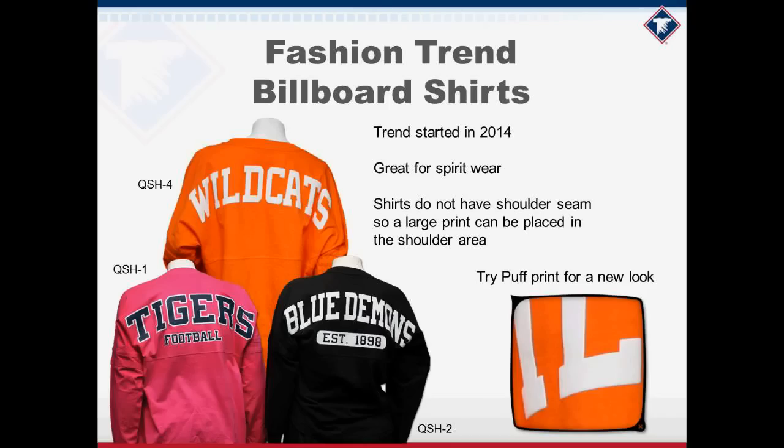They are fantastic for spirit wear. You'll notice right off the bat that the shirt itself looks a little weird. The seams aren't where they're supposed to be. Normally you'd have some kind of shoulder seam, but the shirt's not made that way. These Billboard shirts are made with a seam that goes horizontally across the back. You can clearly see it on the pink one in the bottom left corner, the Tigers football. The whole point of putting a seam there is that without seams on the shoulders, you can print all the way across the shoulders of these shirts.